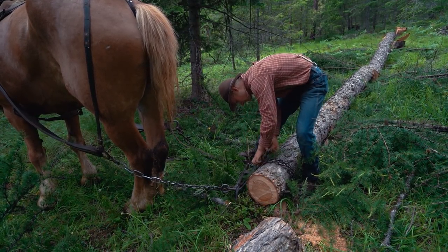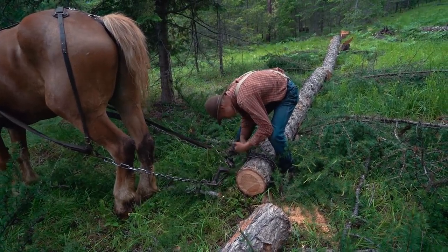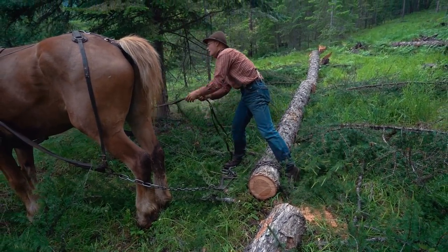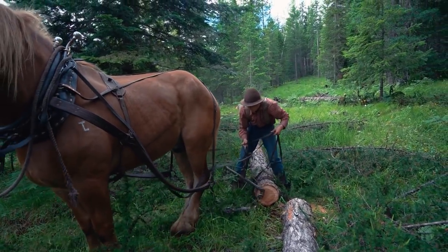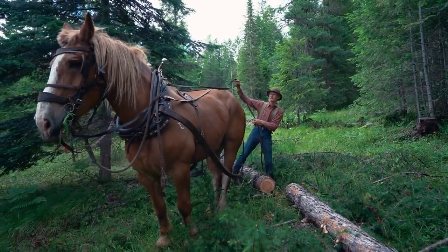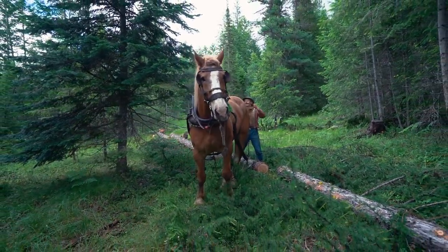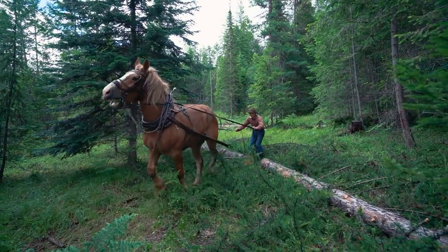You're just putting it into the air instead of returning it to a natural ecosystem. Tree dies for whatever reason, falls over, it decomposes and returns to the ground, and then things grow back up. So when we're taking trees out, that's a benefit that we can leave. We're going to take some of the marketable timber, but by leaving all the limbs, we're actually returning that back to the earth and still creating some sustainability within the system.